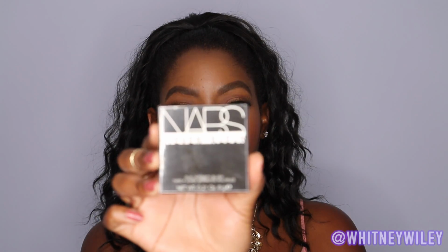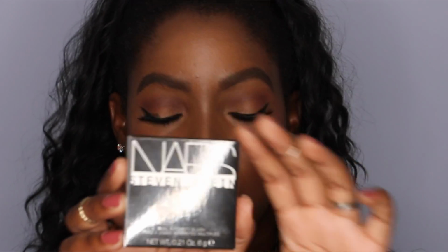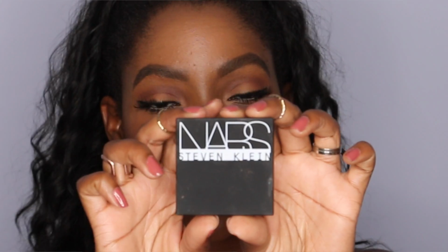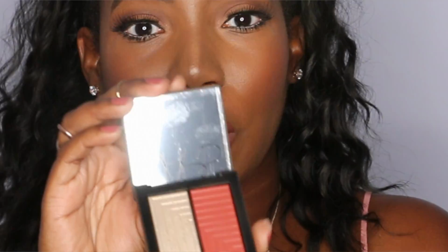So next thing I picked up was a little treat to myself. I got the Nars Steven Klein Dual Intensity Blush. So this is a collection that's just come out by Nars. Blush is a more reddish, deep red, like mahogany tone. I'm wearing the blush right now, if you can tell. And then I got it because this highlight was so sick. I just had to get the highlight.